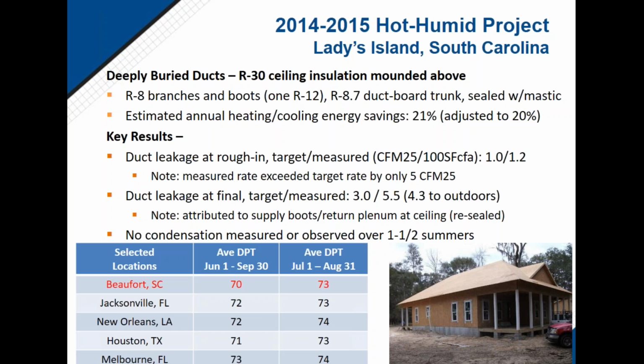Key takeaways: there was no condensation measured or observed over 1.5 summers at this test house. Another key result was buried ducts delivered colder air, nearly on average about 7 degrees colder than the attic ducts that were not covered. So for this house, this was a test house.